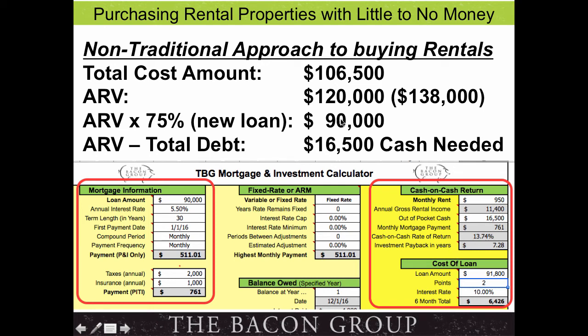So we've got, here's the new loan. $90,000 goes here. There's your 5.5%. And quite frankly, depending on who you are, this could go down even further. Everybody's a little bit different on where this is, but this is kind of a high average right now. Okay. So on this deal, your payment would be $761. You've got $16,500 cash out of your pocket now. Okay. Instead of what we had previously, which was what, $25,000, somewhere in there. So this is $9,000 to $10,000 cheaper than doing it the other direction. Okay, and of your 16.5, your cash on cash return is about 13, almost 14%.